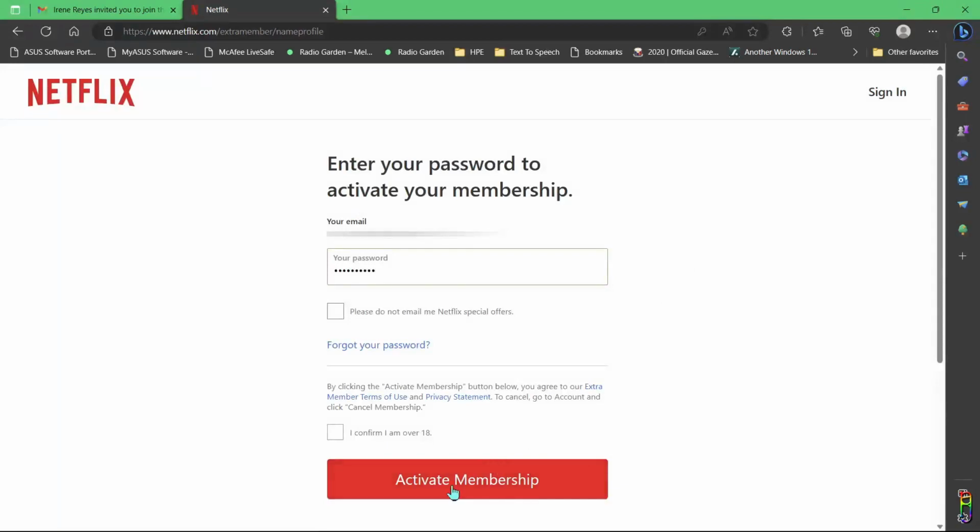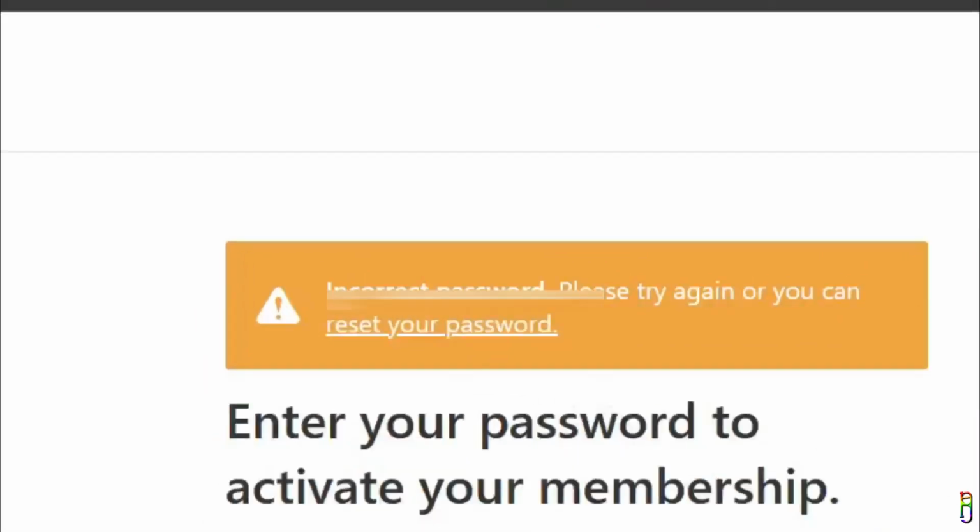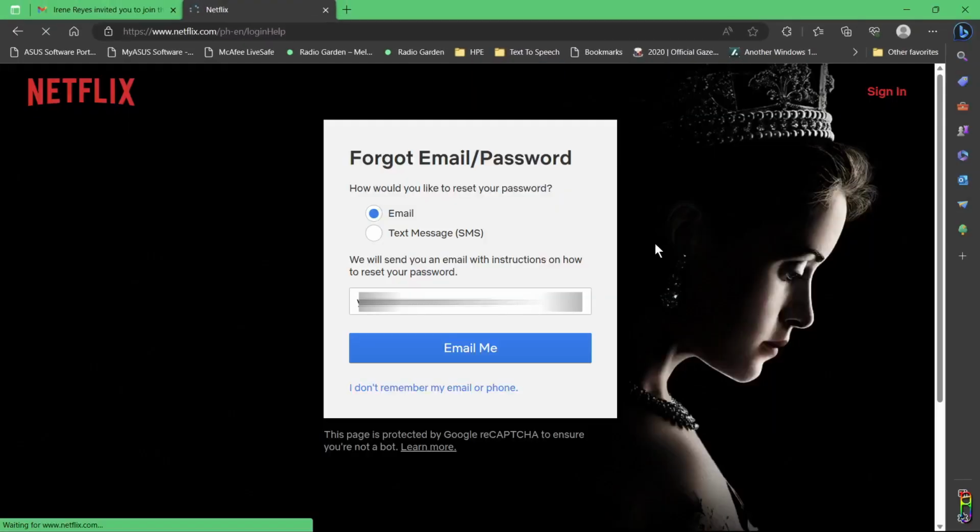Let me enter any characters in the password again, check both checkboxes, then click Activate Membership. What we should click here is the Reset Your Password link above. It will then give us the option to select between email or text. And I haven't set up any cell phone number on this account yet, so it is again very weird that it lets me choose SMS. I wonder where Netflix will send that text message. So I choose email of course, then click on Email Me.